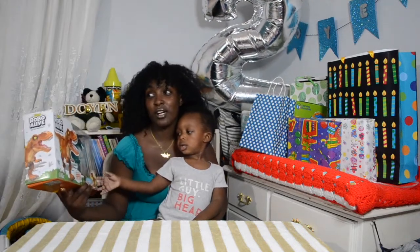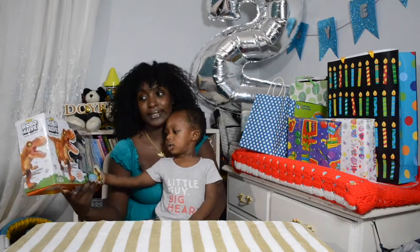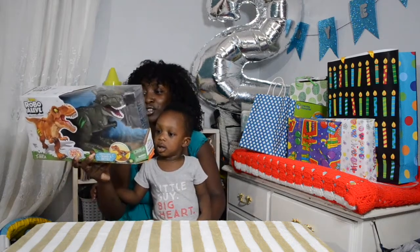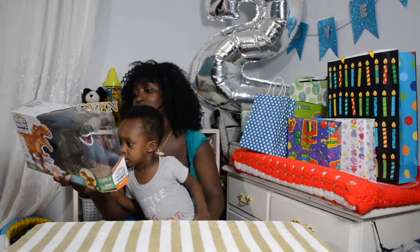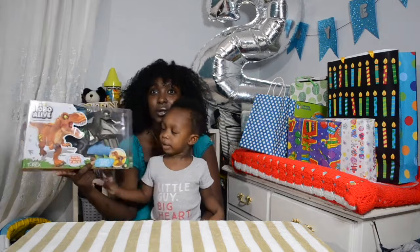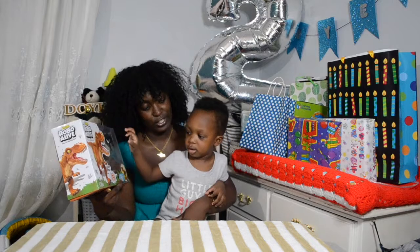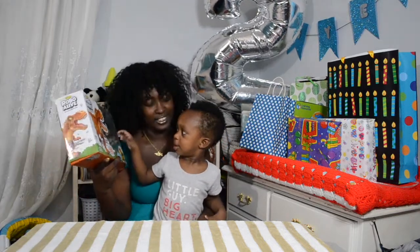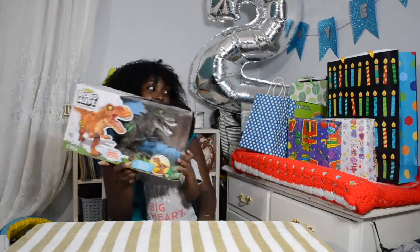So it's the Zoo Robot Alive real life robotic pet, and it's the T-Rex edition. They have numerous editions like cockroach, spiders, snakes, lizards and dragons that you can collect. So this is his first toy. What's this, baby? Dinosaur. Yeah, your T-Rex. Good job. So that was his first toy gift that he opened.